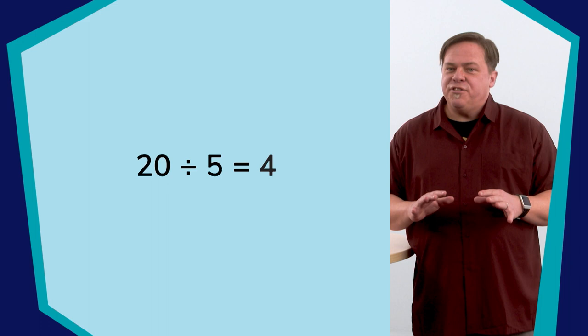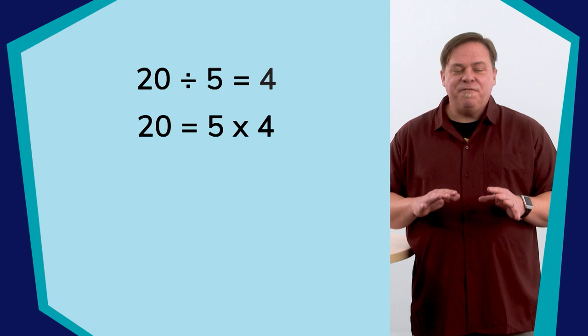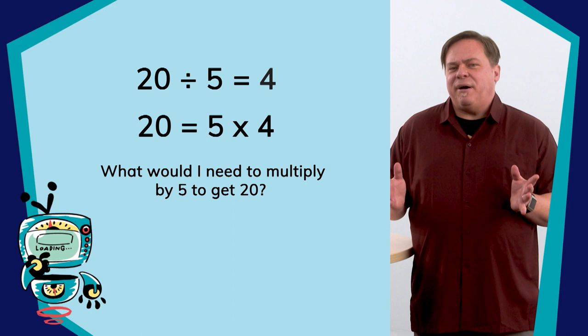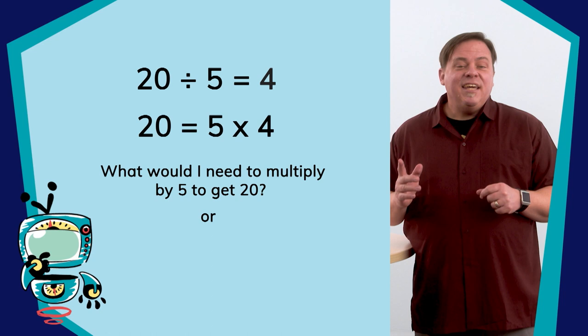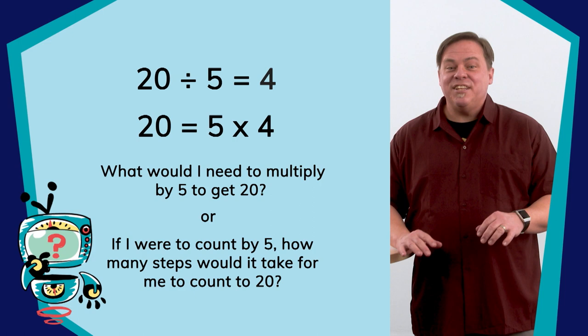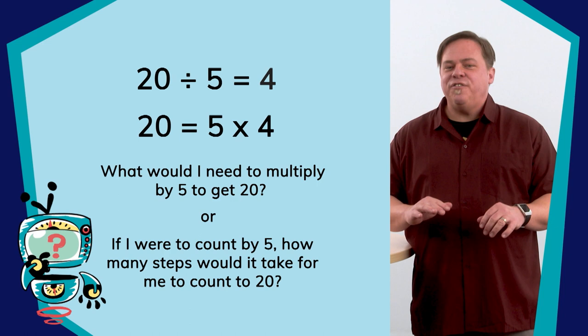You could also think about this in terms of multiplication. 20 equals 5 times 4. If you have a problem, 20 divided by 5, you can ask yourself, what would I need to multiply by 5 to get 20? Or you could ask yourself, if I were to count by fives, how many steps would it take for me to count to 20? One of the cool things about division is that there are a lot of ways to think about it. And one thing you'll want to do is figure out which way of thinking works best for you.